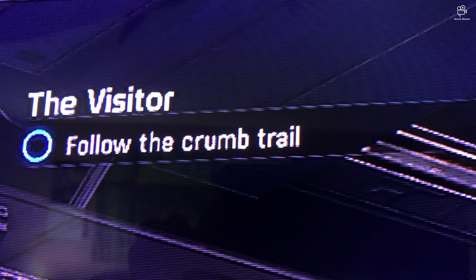Today I'm going to talk about one of the weirdest missions on Mass Effect. It's called The Visitor, and the objective is to follow the crumb trail. You probably won't be surprised that you can get these kinds of missions in video games, because it'd be boring if you just did shooty shooty shoot all the time. You play a shooting game, you expect to shoot people. But with Mass Effect, you get a variety of missions and tasks as side missions go by. So in my books, this is the weirdest one.